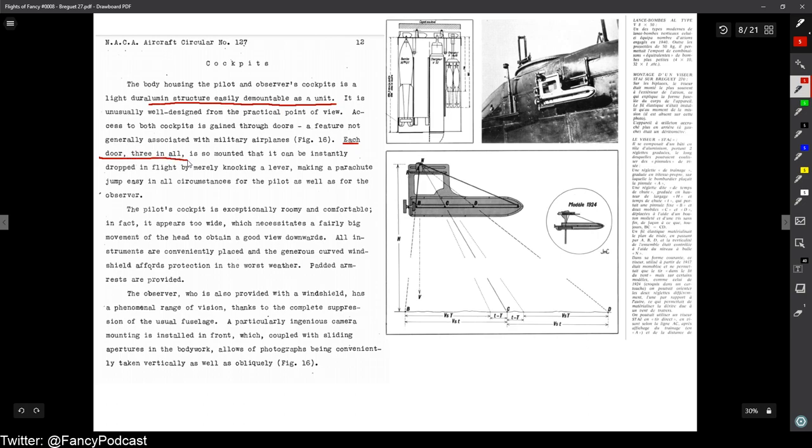Again, there's mention of three doors, but two of them are for the cockpit, and they're so-called quick dismount or quick detach, in that you can pull a lever and then essentially kick the door out, which makes it just easier for jumping out to save yourself.